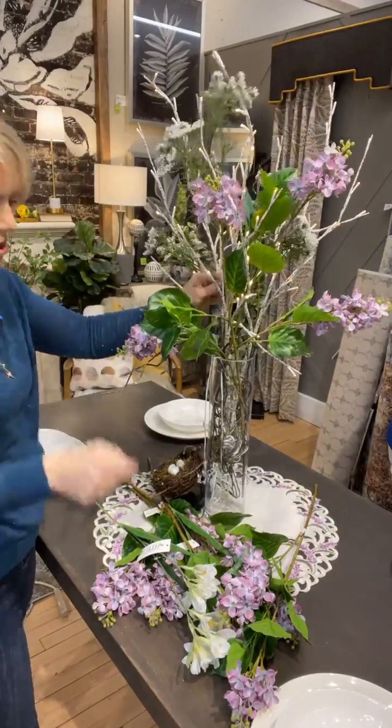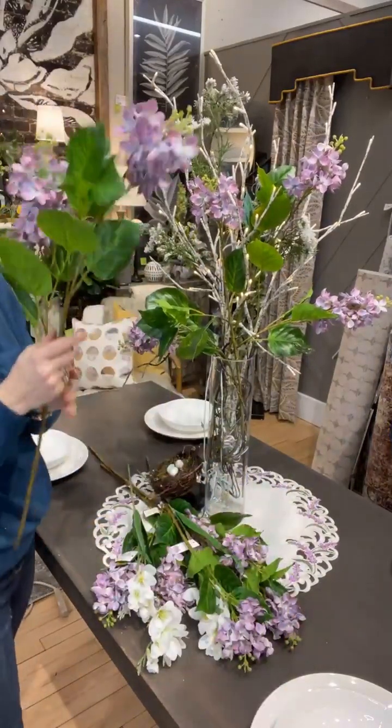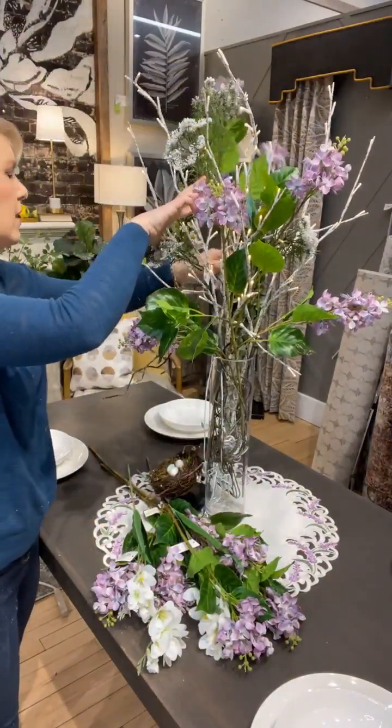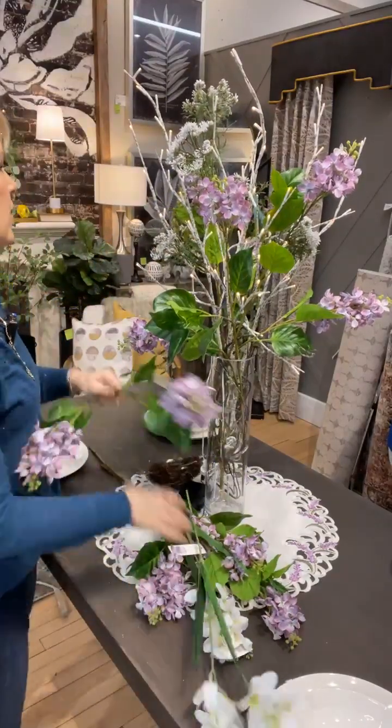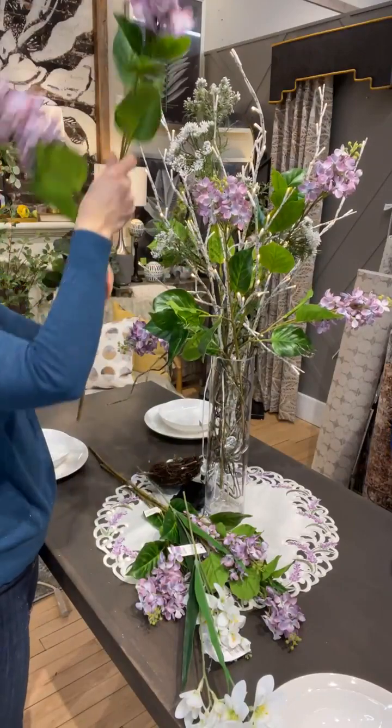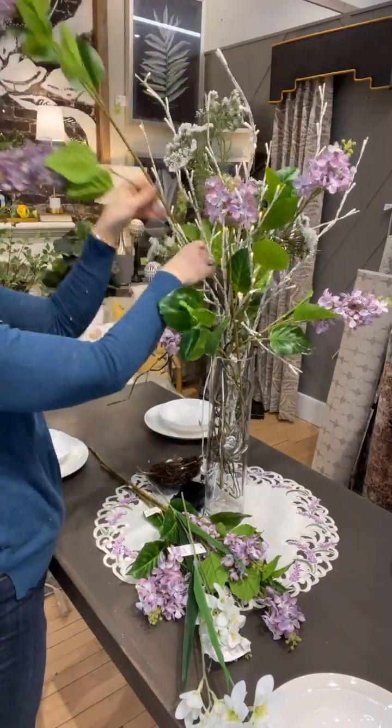Yes, it's the showiest. Did you get the Queen Anne's lace link too? No, I did not. The Queen Anne's lace is nice and weedy looking. I love all the little bits of green on there. So we're just making a hand-created drop-in. It's not wired. If you like this look, just buy some stems.